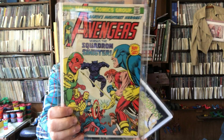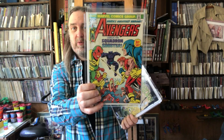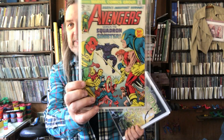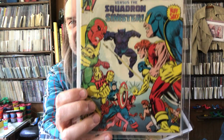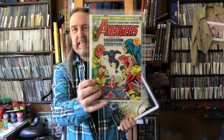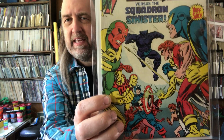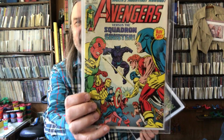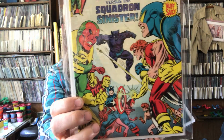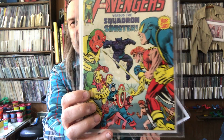I got Avengers 141, and a Gil Kane cover, which I thought it was, but this isn't like your typical Gil Kane cover. The figure work looks a little different, and it's got John Romita on the inks. I always think of John Romita inks as lighter than this, but he was actually a pretty heavy inker. I don't know why I still think of his inks as light, but this is sort of a different looking Gil Kane cover with all the figures facing off.